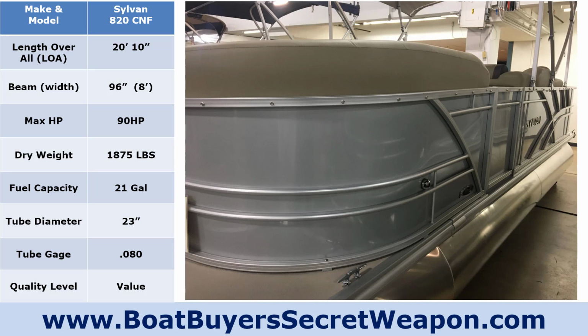The tube diameter is 23. The standard that I like to see is 25, but again, with this being a smaller pontoon, the 23 allows them to keep the price down, and depending on the water that you're boating on, that may not be an issue in the load that you're taking with you. We'll talk about that in a little bit. The tube gauge, so the thickness of those tubes, is 0.08 mils.